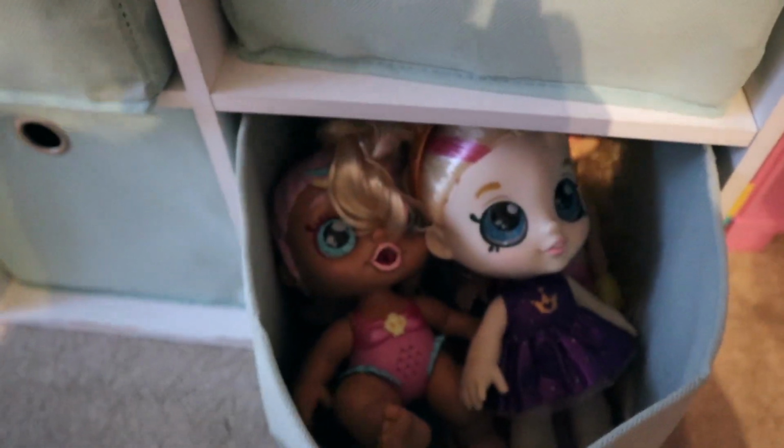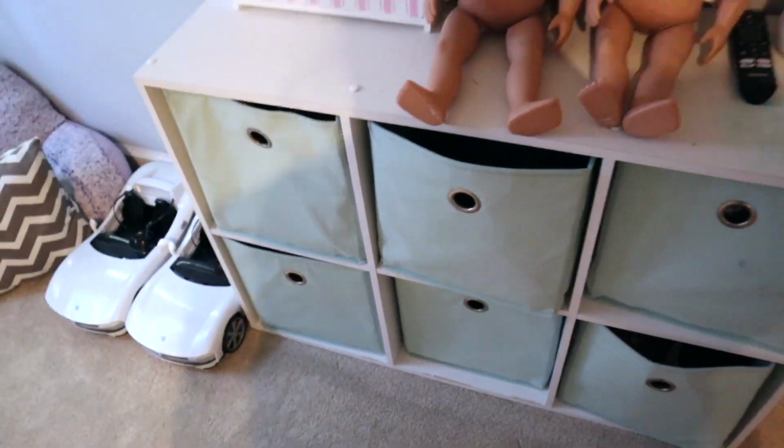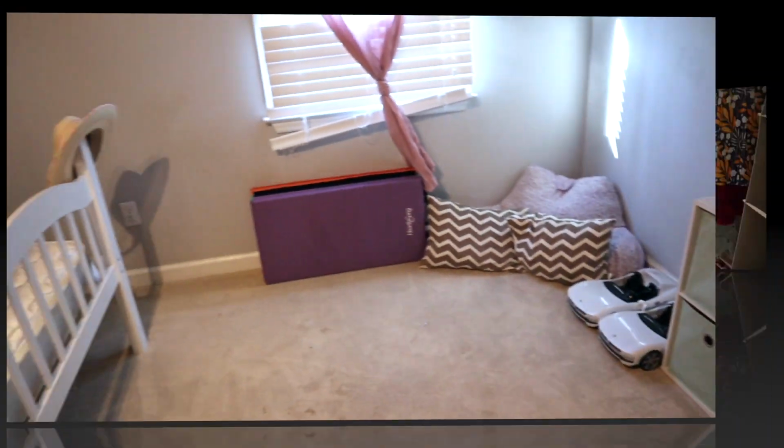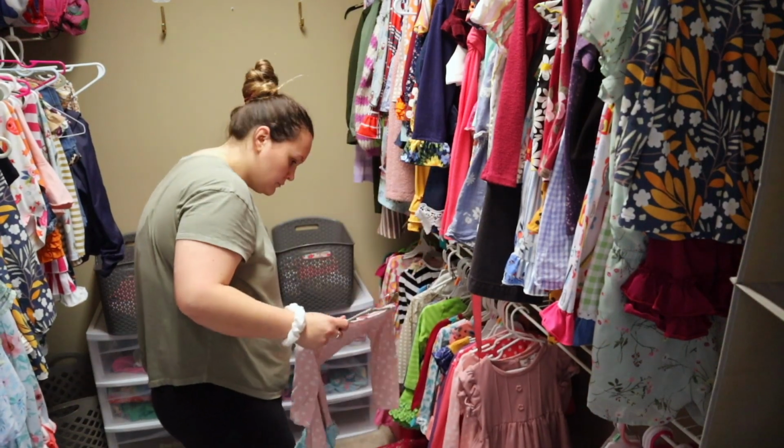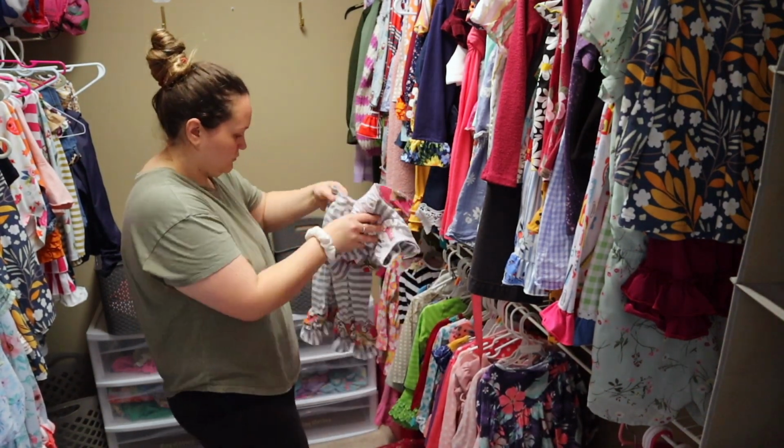And then down here is all of their baby dolls. And then this one is just kind of like a miscellaneous bin. And then down here is all of their stuffed animals. And that big pink tub that I had, I ended up just getting rid of that because we didn't need it anymore. That's how much I got rid of everything in there.